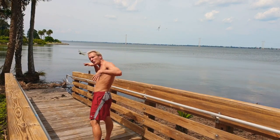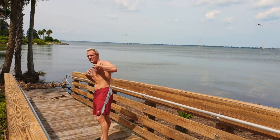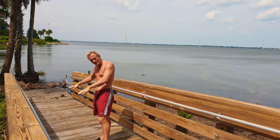Going for a different angle this time. I'm going downhill. This slopes down, so I'm going to be doing like upper chest, so I'm on a bit of a slope.